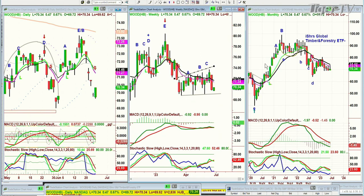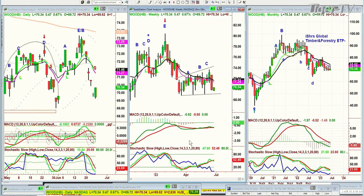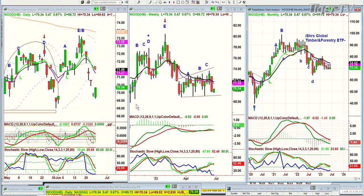And that just says, if the iShares Global Timber Forestry ETF actually reverses sharply lower and the weekly chart closes underneath the low, this is WOOD, under 68.75. I'm going to have to make it under 67. I've got to give it a little room. If it closes under 67, then that left side low that was made all the way back in September of 2022 of 63.78 becomes a target.